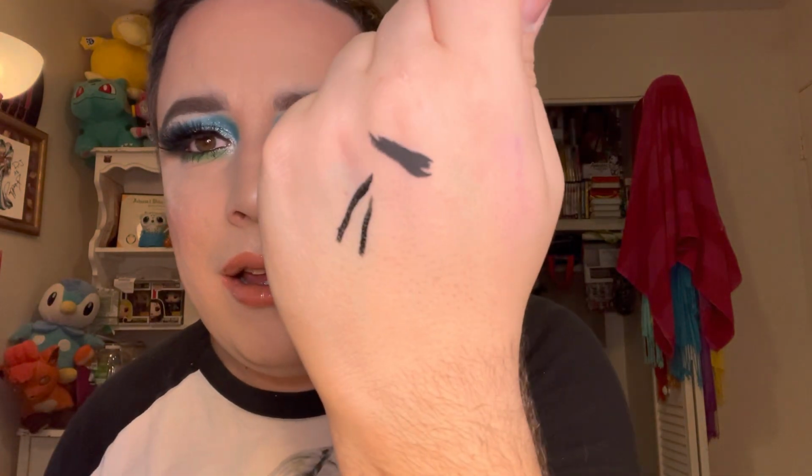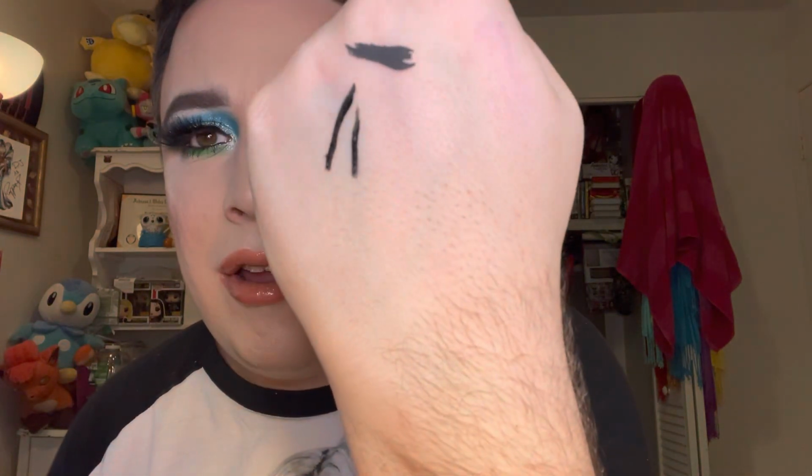Black, no streakage, no breakage. It doesn't bleed either. It stays where you put it and it stays on. Love this. It's like $20. I think I got it on a sale, sorry, a Black Friday sale. But this is an amazing black eyeliner.